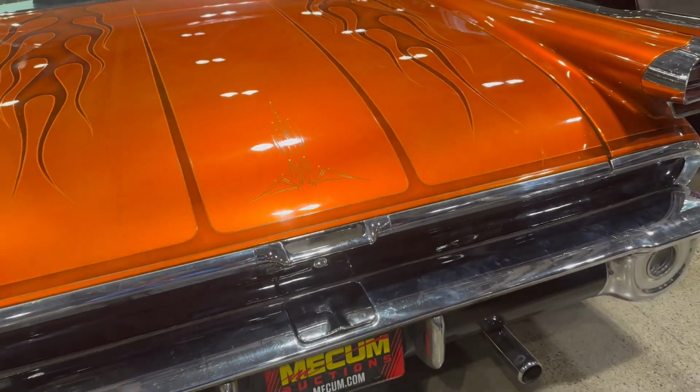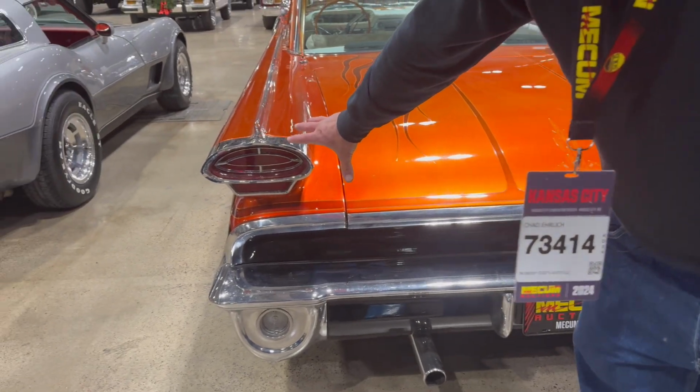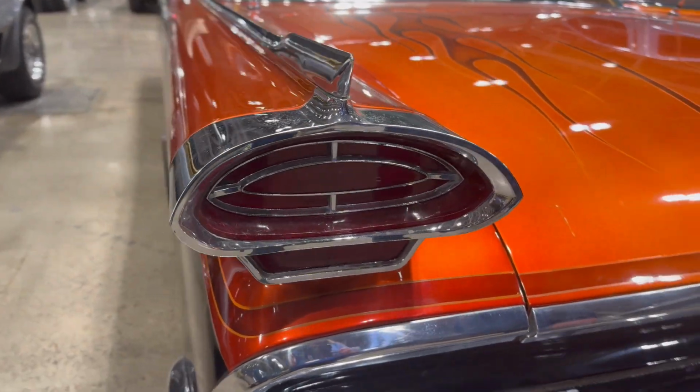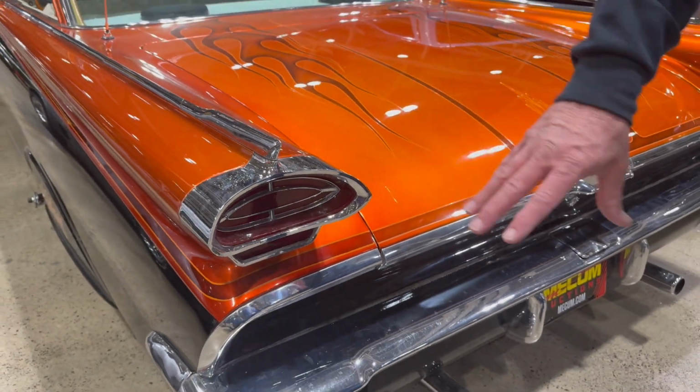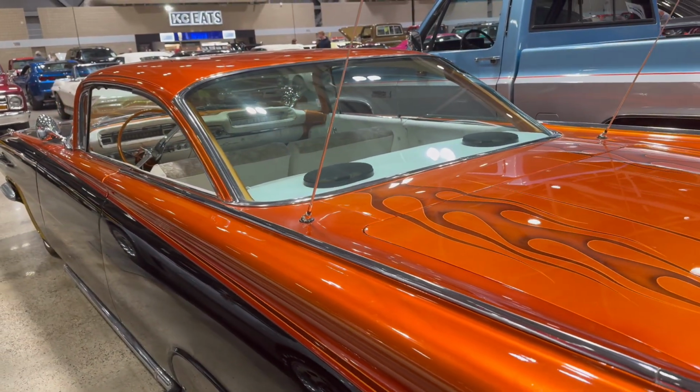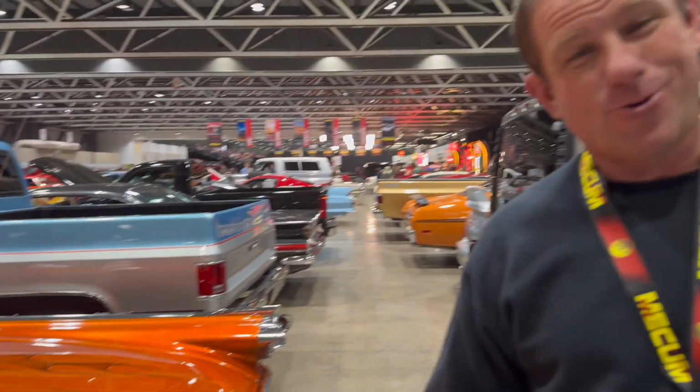And even though there's a lot of custom paint, that's all stock. Almost looks custom, but that whole body line is just the way a 59 Oldsmobile was. Pretty cool when they're that cool to start with. Put some cool paint in with it, you got a really nice custom. That's always a lot of fun.